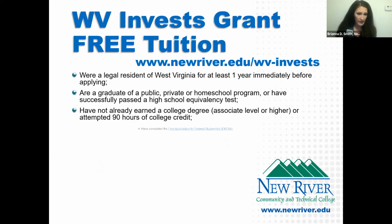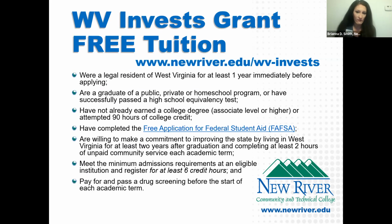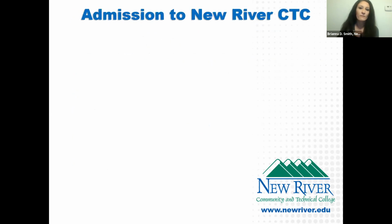Here are some basic qualification points for the grant, which I won't go into all of, but I will stress that in order to receive the grant, you do have to complete your FAFSA, the Free Application for Federal Student Aid. You have to complete that. And then you also need to go to the West Virginia Invest Grant webpage, which the URL is above. You'll need to go there and complete the Invest Grant application itself. So it's a 2-step process to apply for the grant. But I would definitely start both of those applications early.